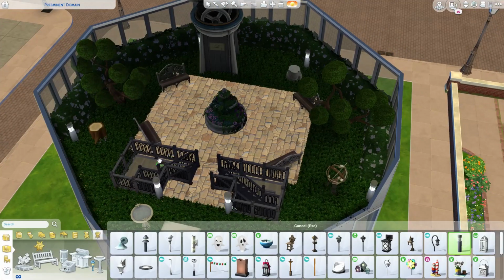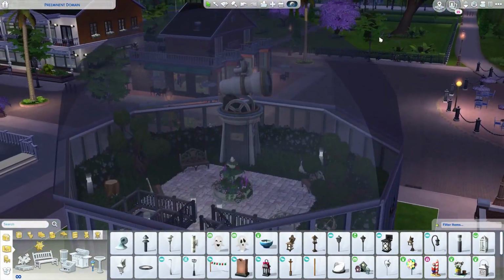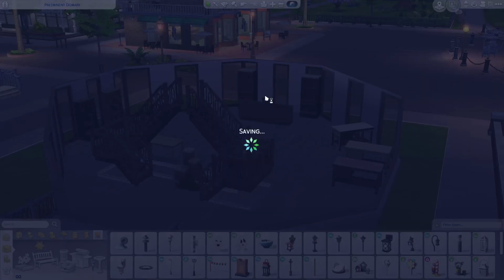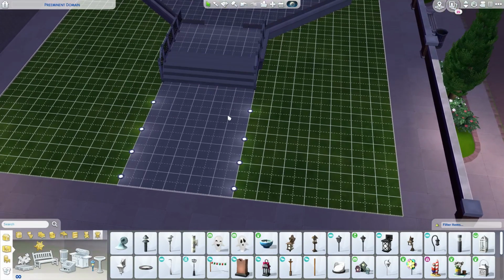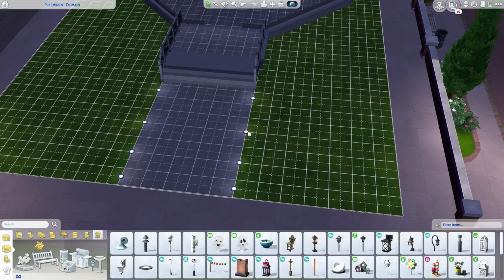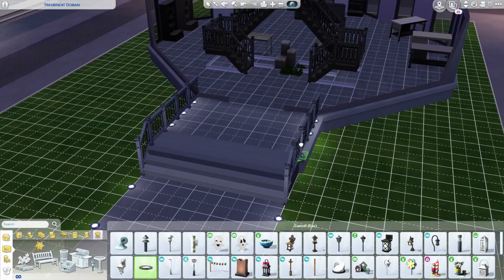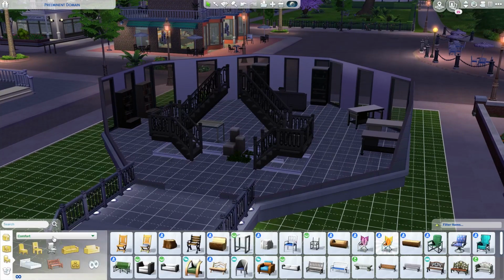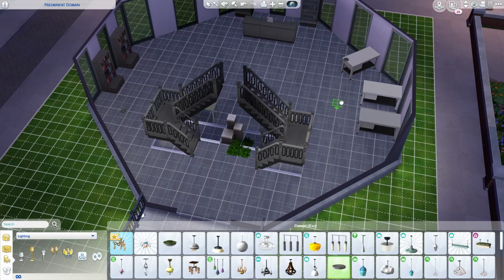And I did do a screenshot at the end of this room at night, and I think it's really cool. Oh, there we go. Yeah, I put it in night mode to see what it would look like, and actually, I finished the whole build in night mode. And because it was a community lot, I had to have a sim come here and just hang out for a while so that I could do the screenshots and test the bathrooms, which they do work.